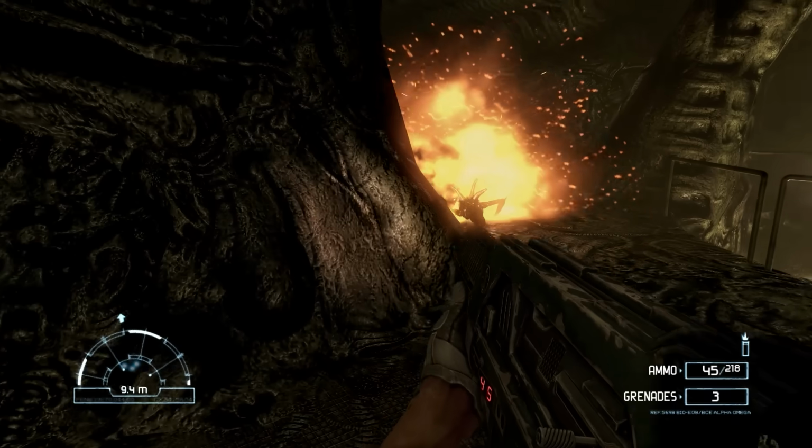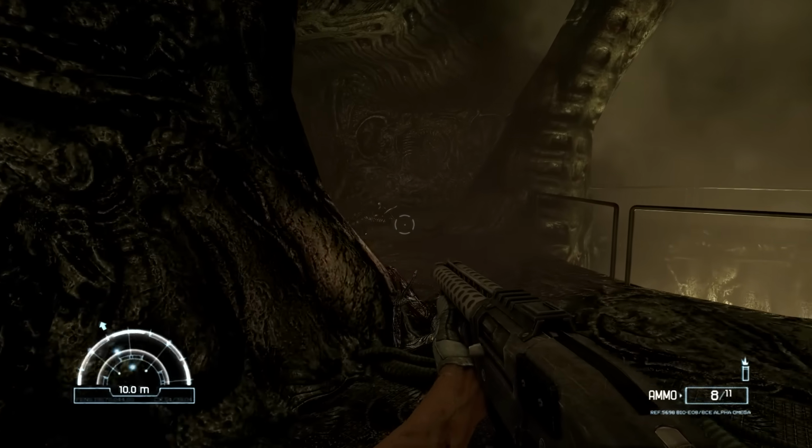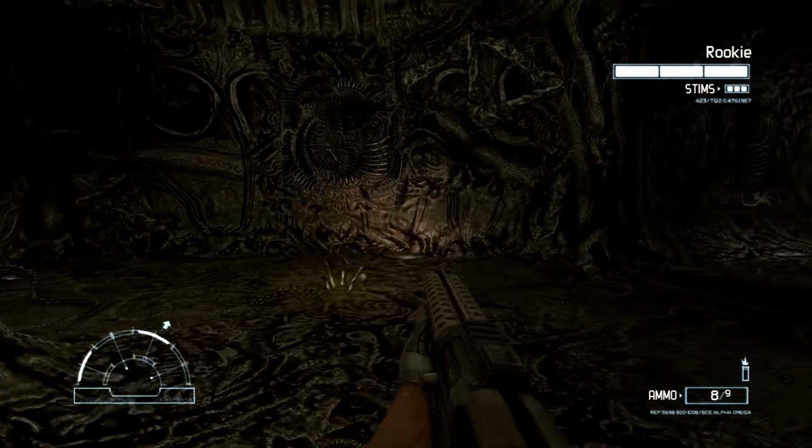That's actually not the worst comparison to make here to Alien Resurrection, considering that this can almost kind of feel like survival horror at times, with you only ever having 3 healing stims and the difficulty being really crushing on those higher modes.